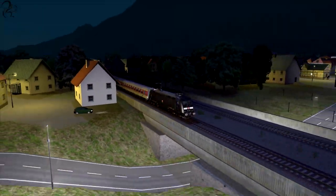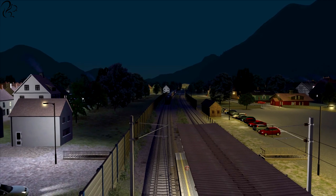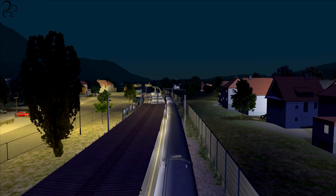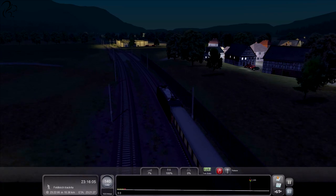It's really nice and quiet, isn't it? You know, if you were in one of these houses here, that's not going to wake you up, is it? In fact, the noisiest thing is not really the engine, it's the carriages on the track, I think.